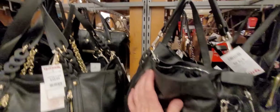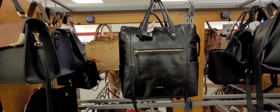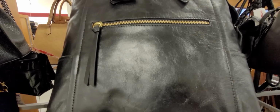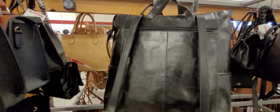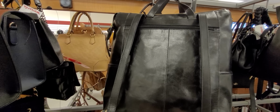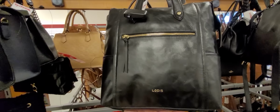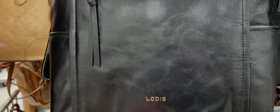And Gianni Conti. Here's another Lotus. Look at this one back behind here. So this Lotus here is a backpack. Look at this. Isn't that pretty? Show you the back of it. So it could be a shoulder bag, handbag, or a backpack. How fancy is that? And look at that leather.